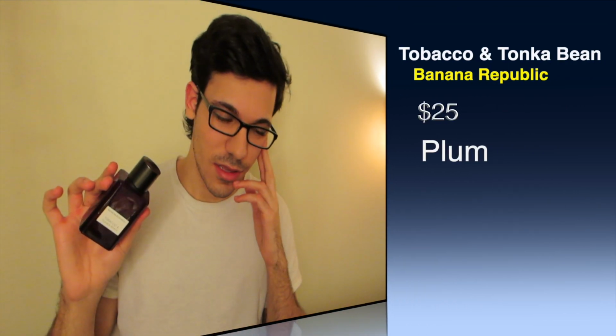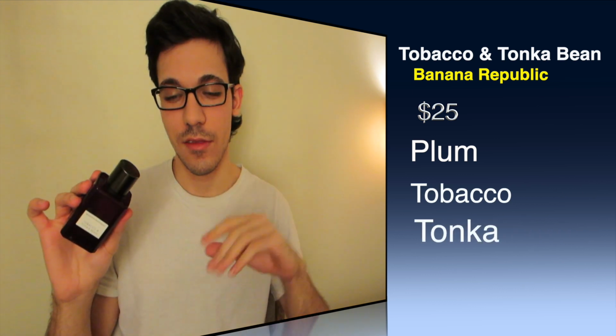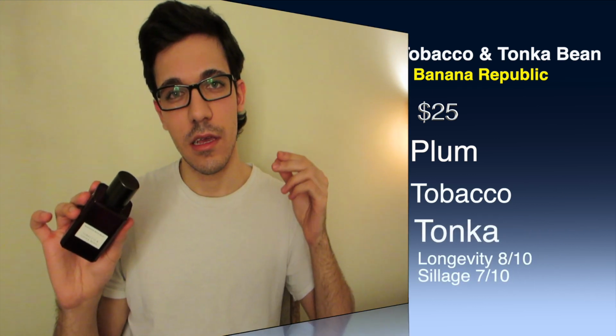And the number one fragrance to get under $50 is none other than Banana Republic Tobacco and Tonka Bean. Now this fragrance is a beauty. It almost smells, ironically, I mean, I say beauty and then I'm gonna describe it like this, but just hear me out, guys. This almost smells like clay to me, you know, like Play-Doh or something like that.